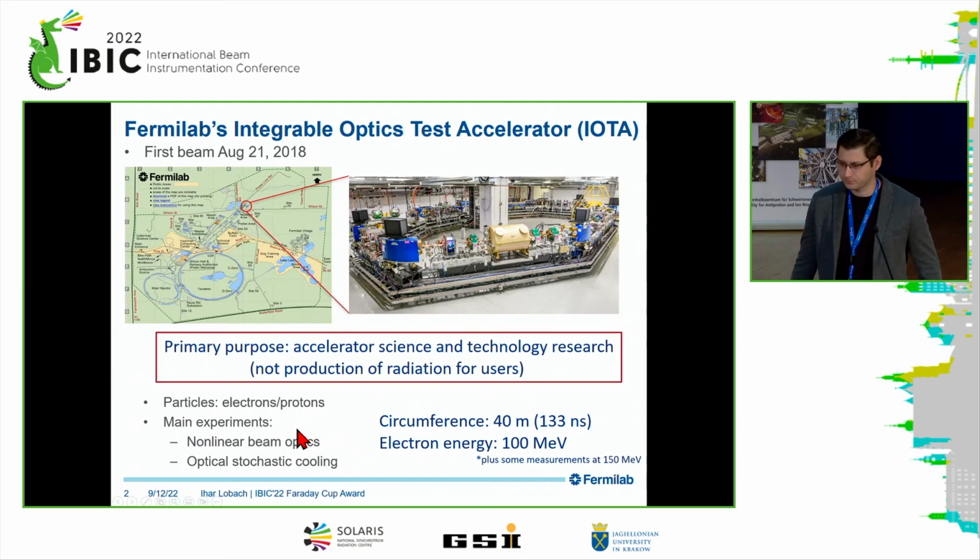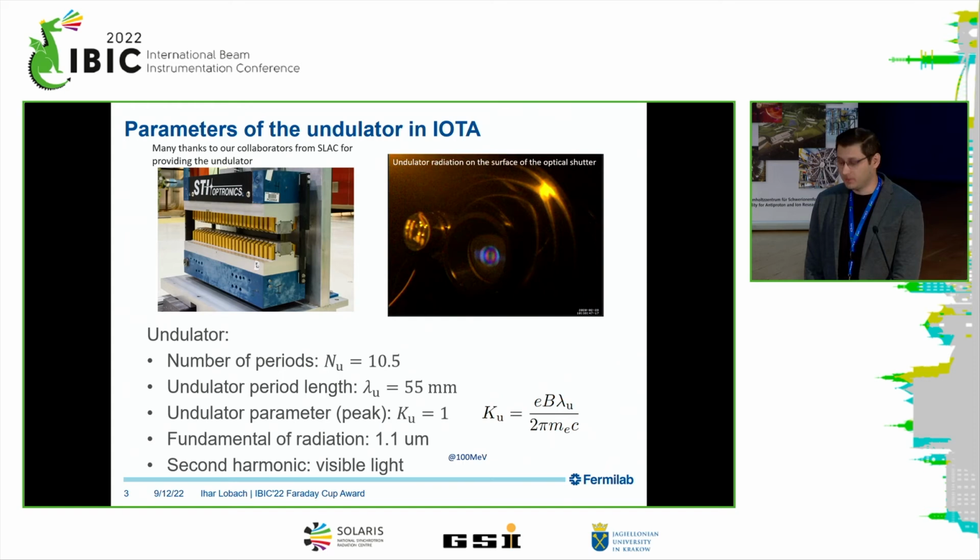These experiments took place at Fermilab's Integrable Optics Test Accelerator, IOTA. It's a small 40-meter circumference storage ring, and we worked with electrons at 100 MeV. We used a small permanent magnet undulator that we borrowed from SLAC. The fundamental of the undulator radiation was at around 1 micron. The second harmonic, however, was in the visible range, and you can actually see it in this photo.